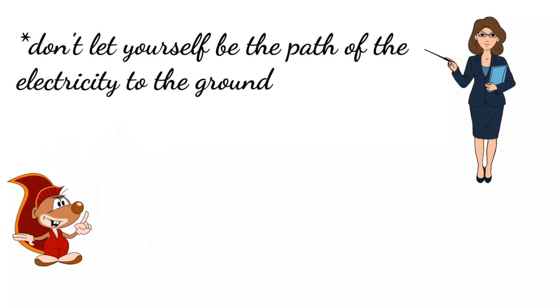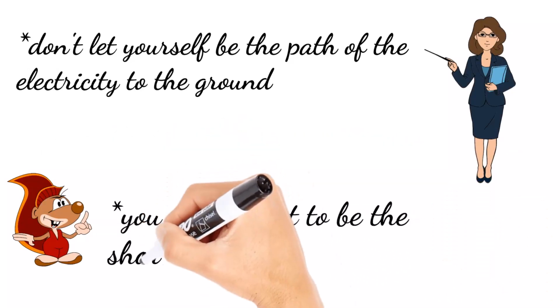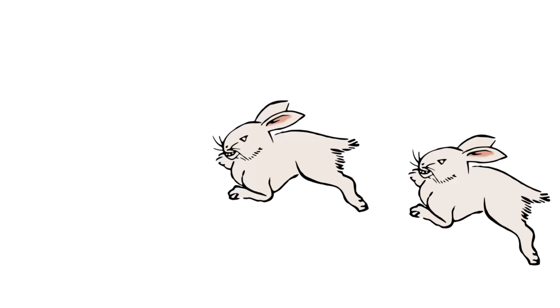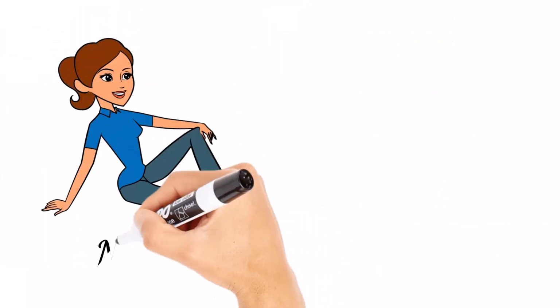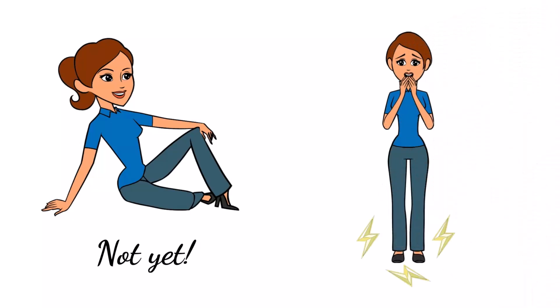Remember, electric current wants to move through the shortest path from higher to lower potential difference, and you don't want to be the one giving it that opportunity. Keep your feet close together and hop like a bunny away from the car until you get at least 30 feet away. Be careful not to touch the ground with your hands. If you feel tingling sensations, keep on hopping.